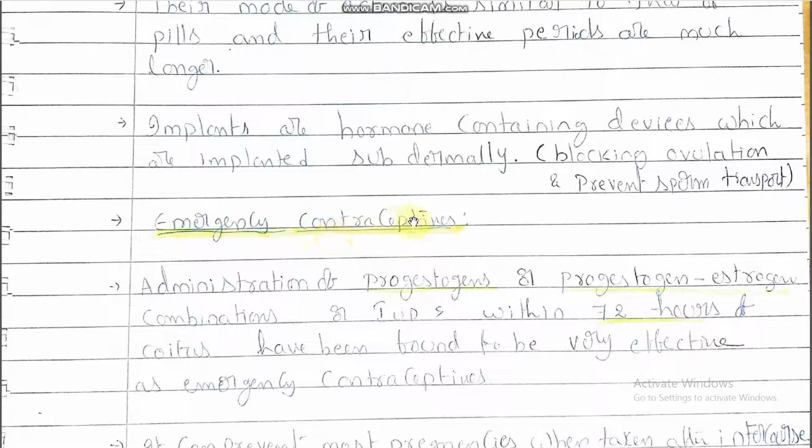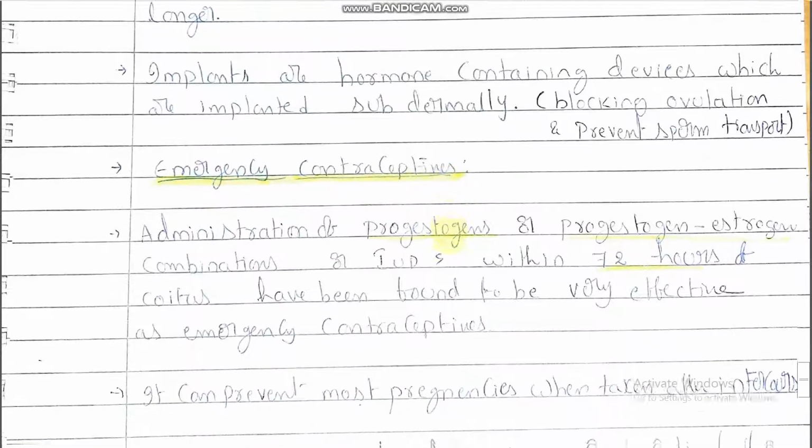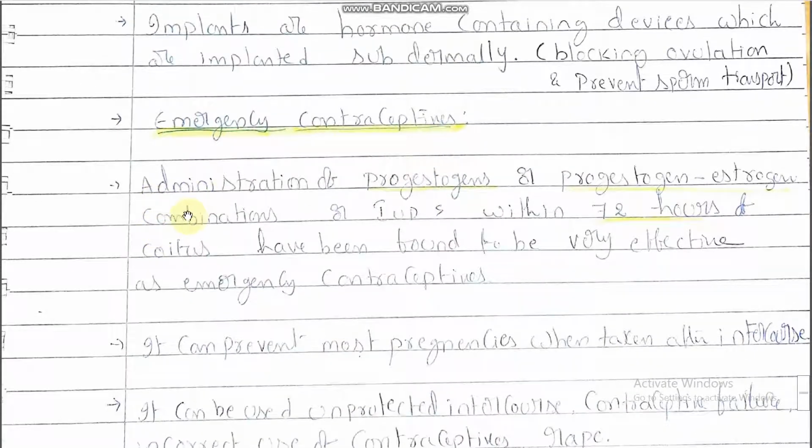Emergency contraception means these emergency contraceptives should be used in case unprotected sexual intercourse takes place. At that time, for the prevention of pregnancy, people should follow emergency contraceptives, right? So go through the lines.